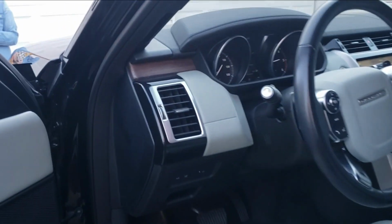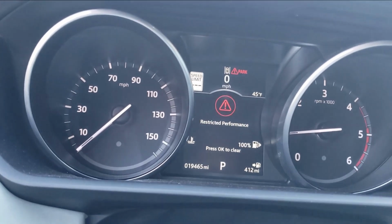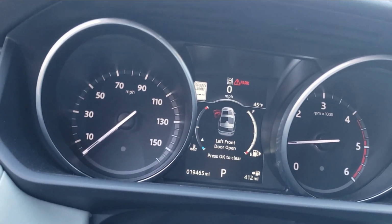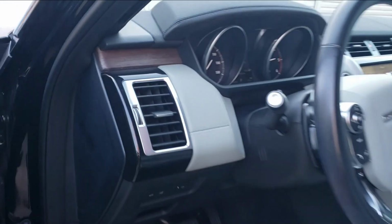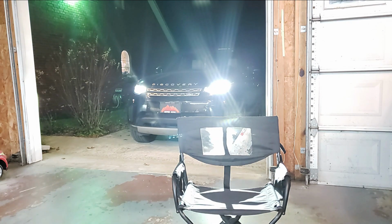We've had it back one day. Not even a full day. We got back last night, and we have restricted performance back on. Car cannot be driven. We'll have to be towed back.